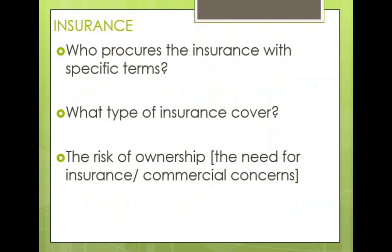Insurance, you'll be looking for who procures the insurance with the specific terms, because there's a difference between insurance for CIF and CIP in INCOTERMS 2020. What type of insurance is required, the minimum, and the risk of ownership, the need for insurance cover, and other commercial concerns. So if insurance is taken to cover transportation, then the buyer or seller would have to look for other sorts of insurance to cover their commercial concerns.